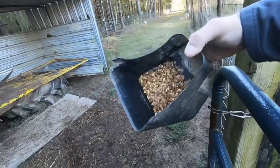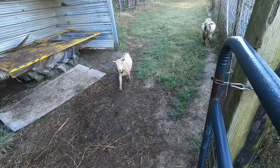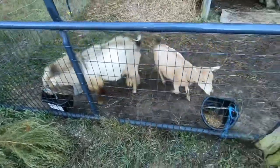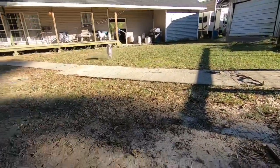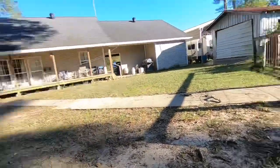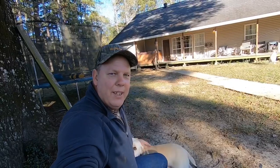Come on, girls and boys. Come on. Boys, come on. Come here, buddies. How y'all doing? Yeah, y'all had to come get y'all some loving this morning too, huh? Y'all, this is Jake and White. It's our guardian dogs here. Take care of the place, my hog dogs, a little bit of everything.